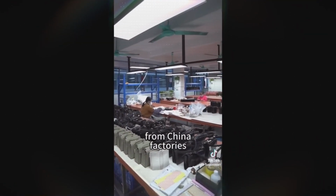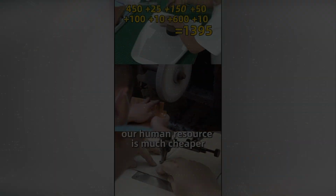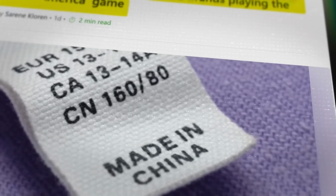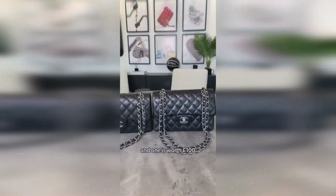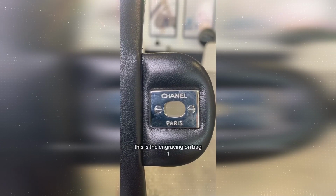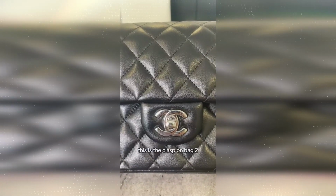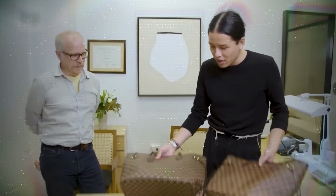You see, thanks to Trump's tariffs, China started exposing how the game is played. Same bags, different labels. One of these Chanel bags is worth £10,000 and one is worth 100. So this is the clasp on bag one. This is the engraving on bag one. This is the clasp on bag two. This is the engraving on bag two. They say you're paying for heritage, but you're really paying for markup 20 times and sometimes more.